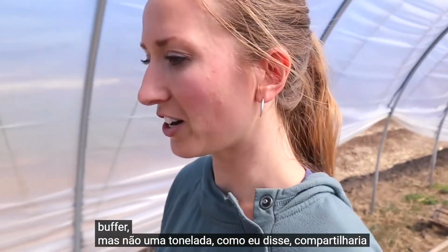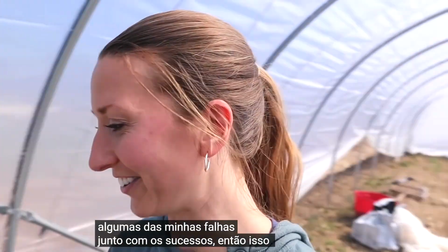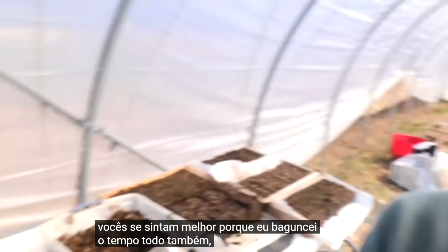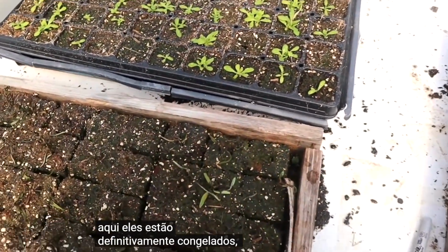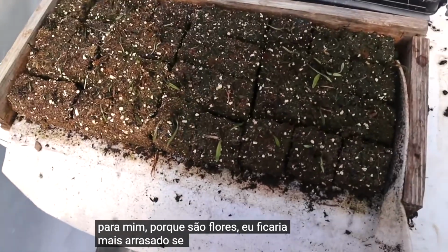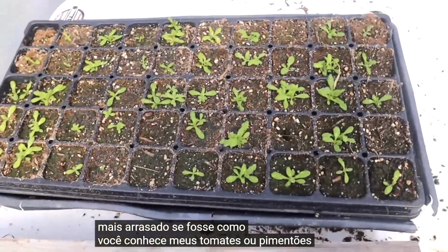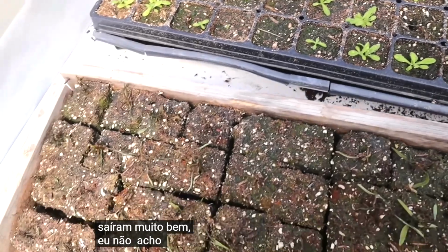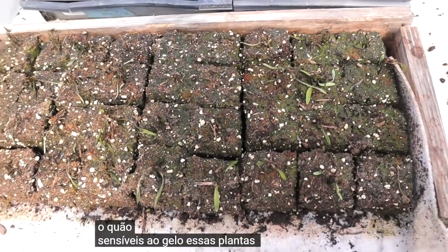So the tunnel offers a little bit of buffer, but not a ton. Like I told you, I'd share some of my fails along with the successes, so it'll make you guys feel better because I mess up all the time too. So here they are. Definitely frozen. Not a big deal though to me because it's flowers. I would be more devastated if it was like, you know, my tomatoes or peppers. And then those are straw flowers. They fared really well. I think I underestimated how frost sensitive these plants are though.